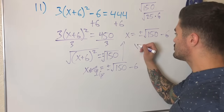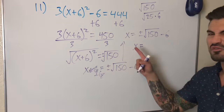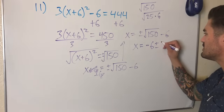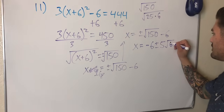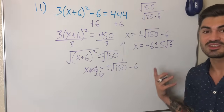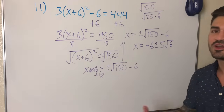So what is my final solution? I'm left with x equals, let's see, and I can bring the negative 6 out in front if I prefer that. Negative 6 plus or minus 5 root 6 is what I'm left with. And it depends. Some people want you to list out, because this is 2 solutions. I just want to make that clear for everybody. This is 2 numbers. The plus or minus means 2 numbers.